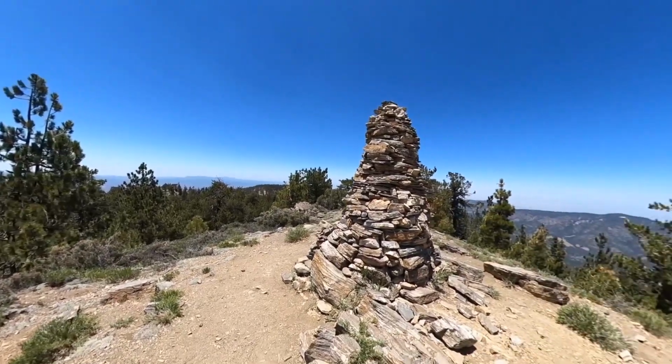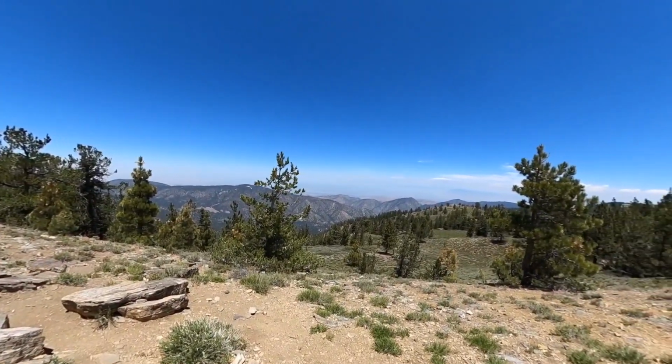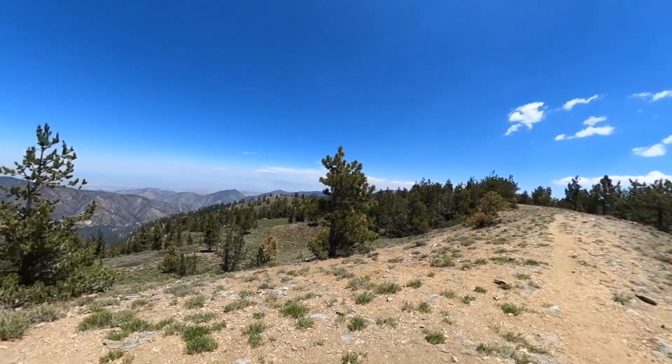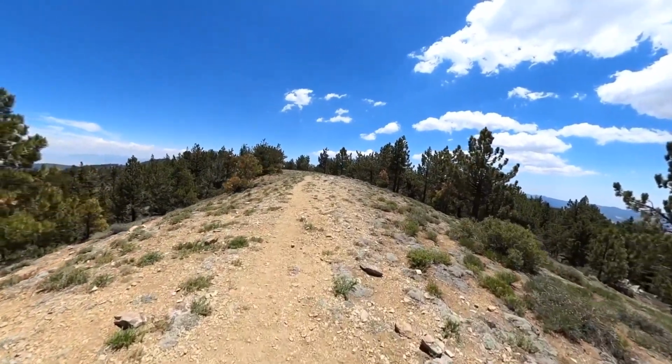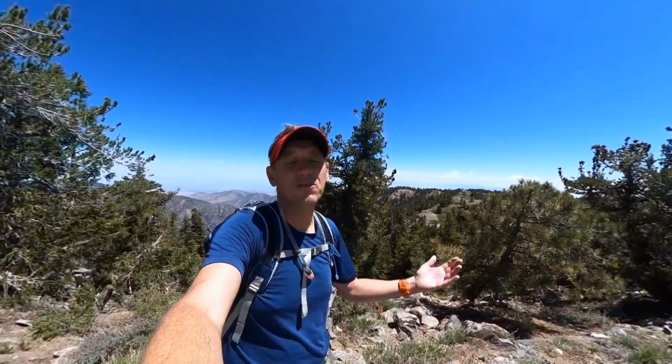And if we went straight back at that junction, you can go to Grouse Mountain, which doesn't have a summit like this, but it's also nice if you want to get a couple more miles in. But once you're done here, you just walk back the way you came, and you can go straight at the Forest Service Road or go back on the Mount Pinos, whatever you want. So that's it. Really, really beautiful hike.